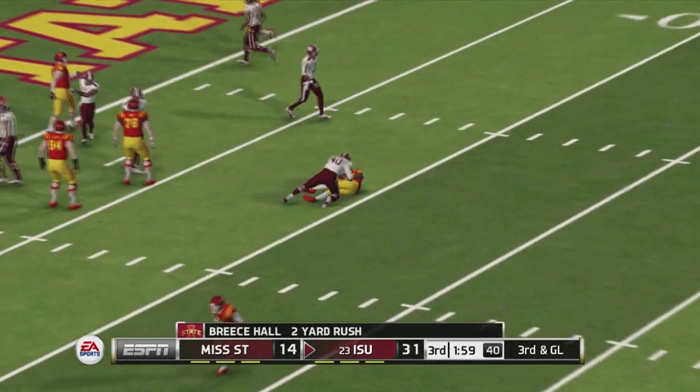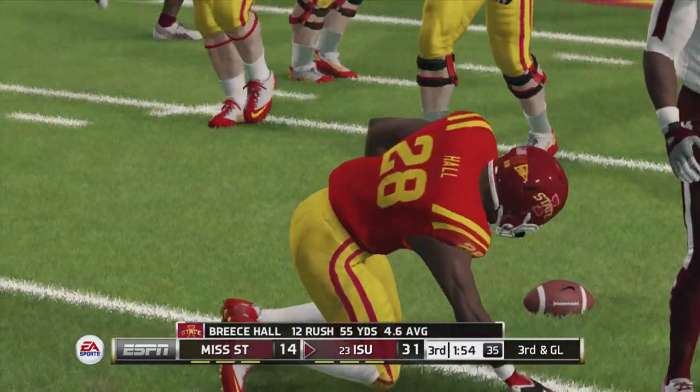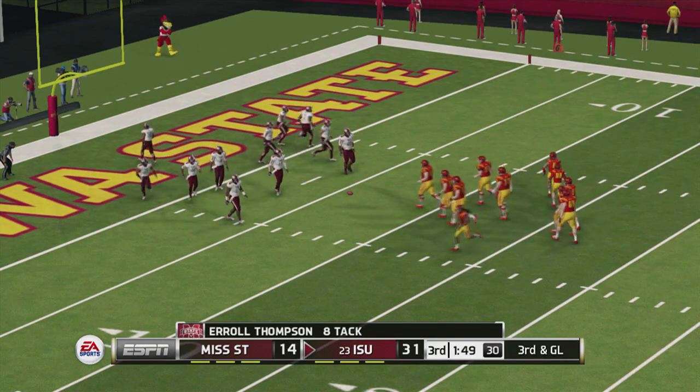He gets out to about the 6-yard line. Call it a gain of 1 yard. That makes it 3rd and goal. It's 3rd and goal from the 5. Let's see if they can put this one in.